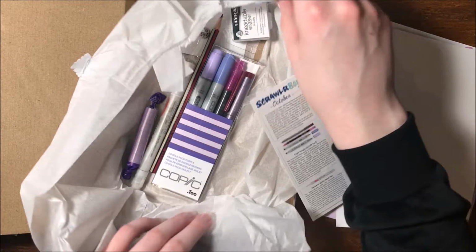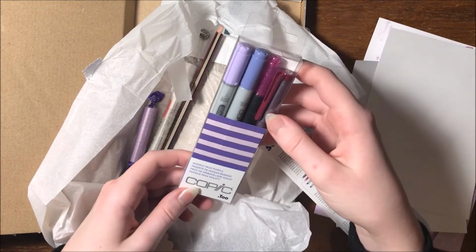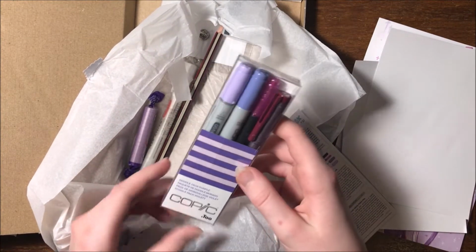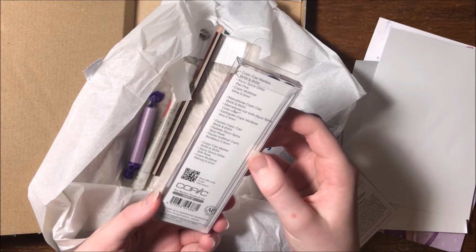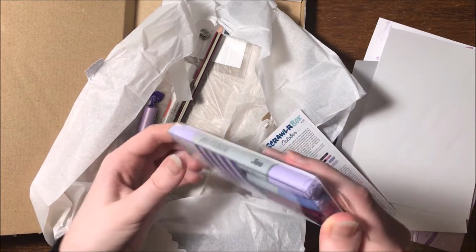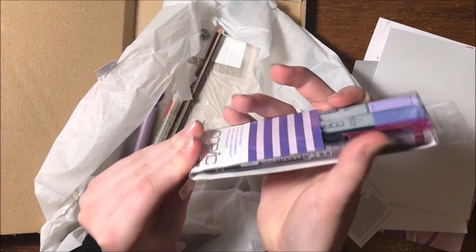No way! Oh, we got Copic markers! You're kidding me! This is one of the most amazing Scrawlrboxes I've ever had. Whoa! What? Oh my gosh, blues. I'm gonna open this right away. Whoa! This is incredible!